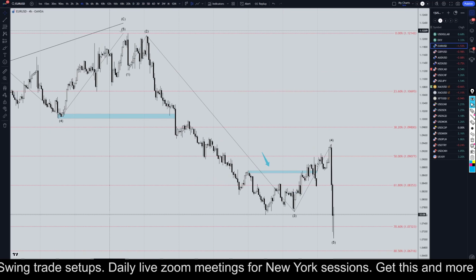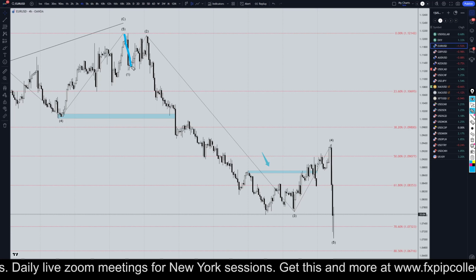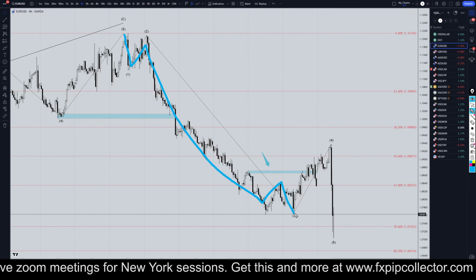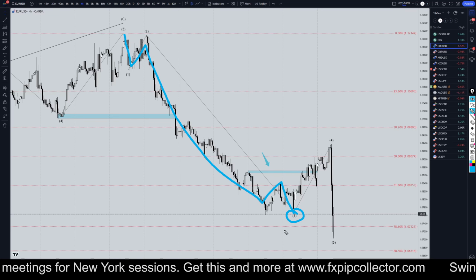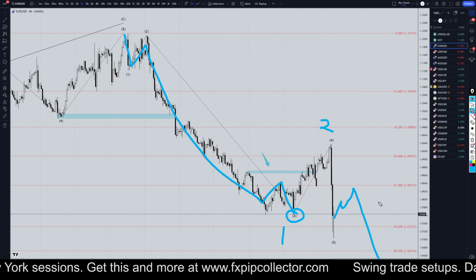So like I said, it kind of looks like maybe this is all still one trend. It kind of still makes more sense for me for this to be a 1, 2, 3, 4, 5 ending right here, and this to be a wave 1, and this to be a wave 2, and potentially we're in a wave 3 right now.